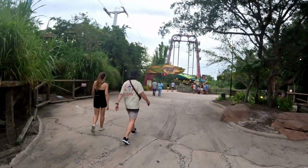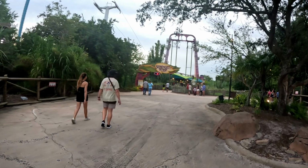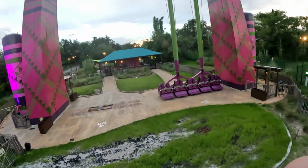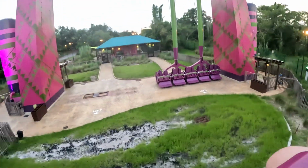All right, Serengeti Flyer is only a 15-minute wait, so let's go on the ride.